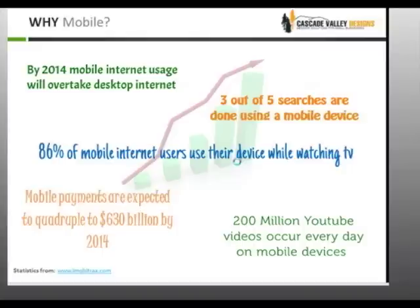This one I love just for fun. 86% of mobile internet users use their device while watching TV. I just think this is such a cool use of a smartphone, is that we're building a community based around our likes and our interests, and television programs are a good example of that. You're no longer sitting there yelling at your TV and saying, I can't believe they just did that. You're tweeting out, and you're writing in a Facebook page and communicating with people who have the same interests, and I'm not surprised by that high number, really.